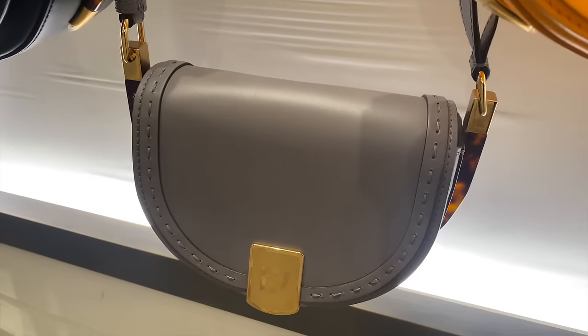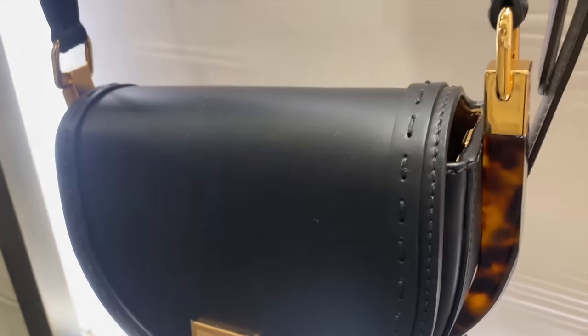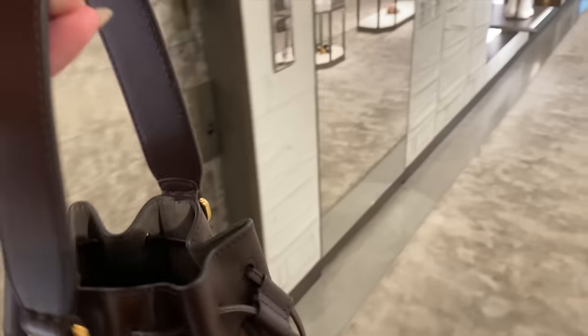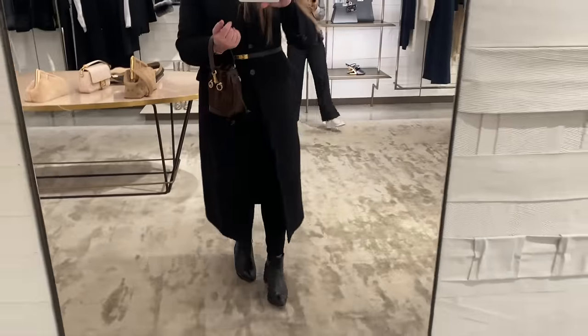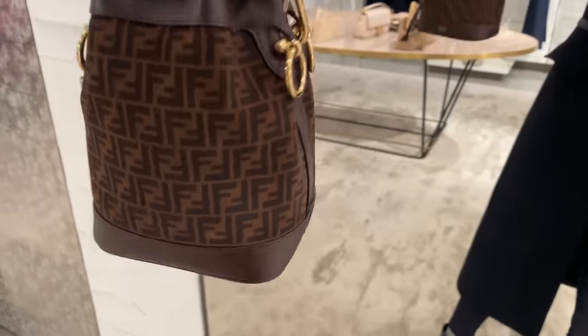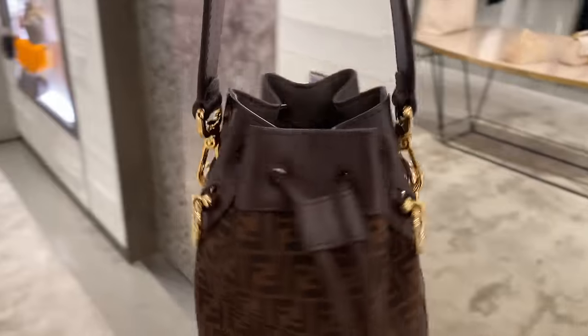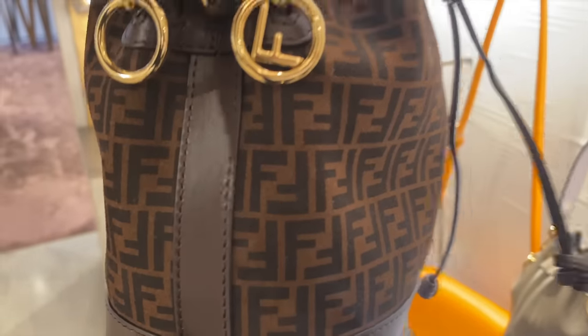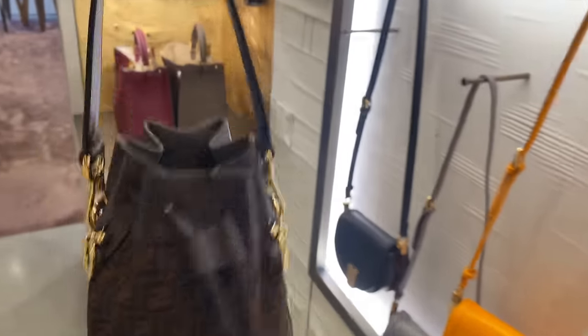Really pretty. It's kind of like that saddle shape, and the stitching is beautiful. This has some acrylic on it, which is kind of unique. This little bucket bag over here is really cute. Let me show you. This one is really sweet. Also, I see a really good price point for this one, and it comes in all different colors. So this is the leather version versus this is a fabric, not a canvas, but it looks like a wool.